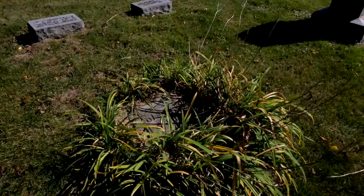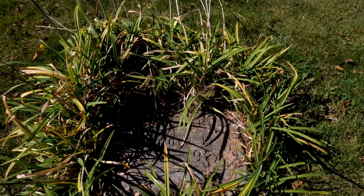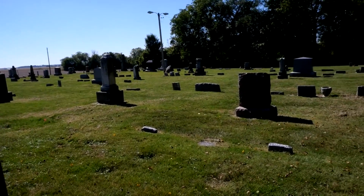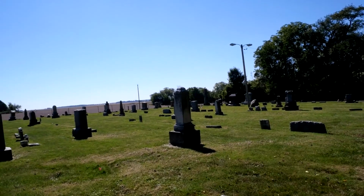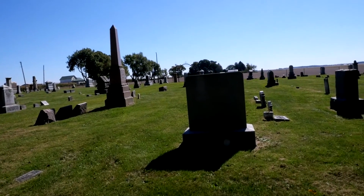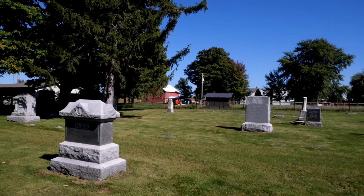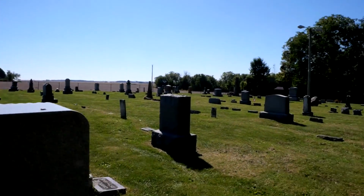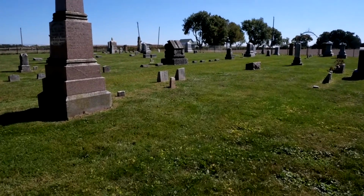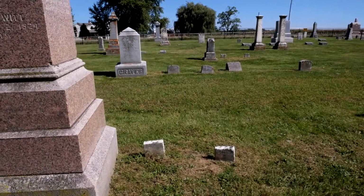And there's one I didn't see before either, buried in the foliage. I see a lot of "wife of" here. Did something happen to a lot of the mothers around this age, around this time? Oh, that's a very cool old tractor over there. We're back over here. A couple more of these small ones.